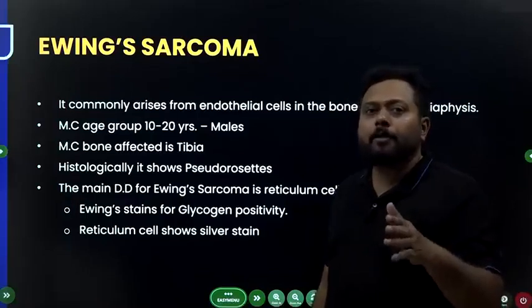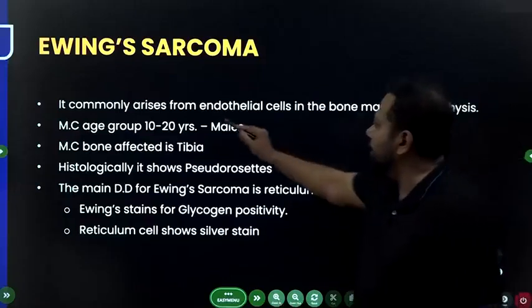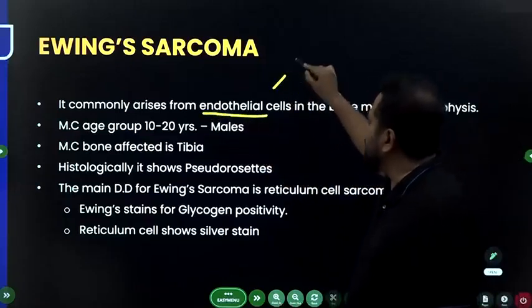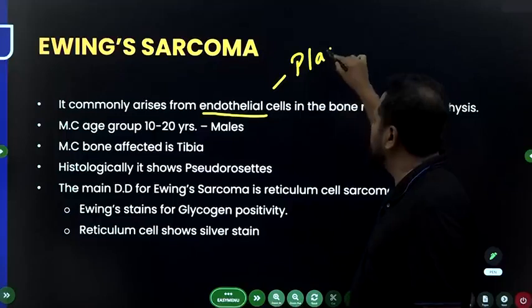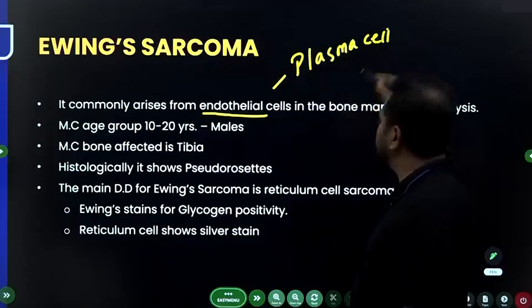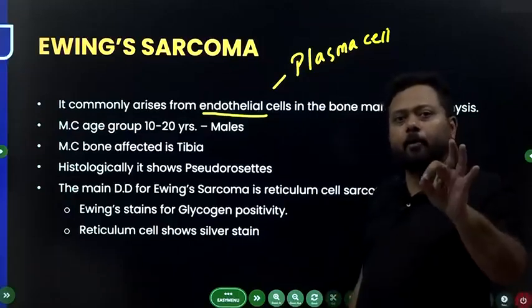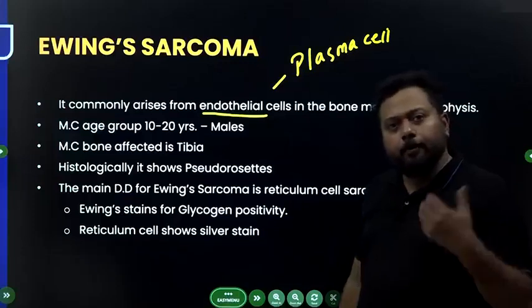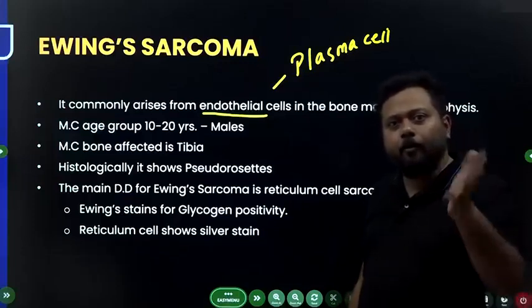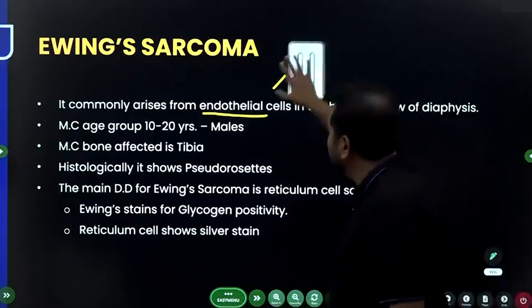Bone marrow has two types of cells. One is called an endothelial cell. Another is called a plasma cell. When a tumor arises from endothelial cells of bone marrow, it is Ewing sarcoma. When a tumor arises from plasma cells of bone marrow, it is multiple myeloma. That's the difference.